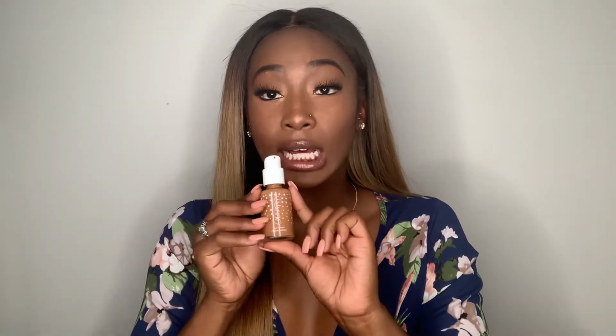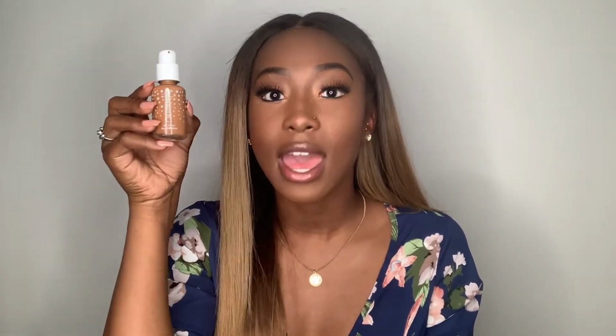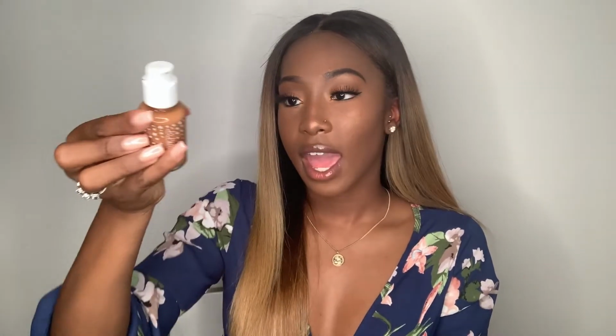All right, this one is the ColourPop foundation. This one, I really just took a risky move, and I was like, I really want to try this ColourPop foundation. I've seen a lot of girls online trying it, and I thought, hey, why not? So I ordered it online. This is the no filter foundation that they have, and the tone that I got is Deep Dark 185.